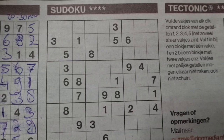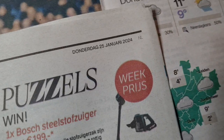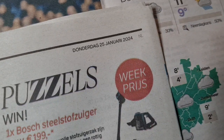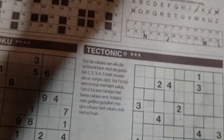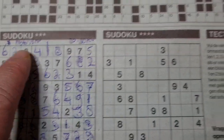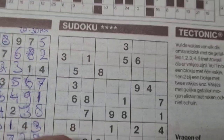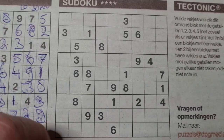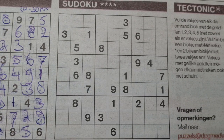Welcome back with the puzzles, the regular puzzles, in today's newspaper of Thursday. Yes, it's Thursday, January the 25th, 2024. And in this newspaper, we have three regular puzzles. One of the puzzles I've already solved, the Three Star Sudoku, so two puzzles remain, Four Star Sudoku and the Tectonic. In this newspaper, we also have an additional section with seven extra puzzles, four of them I will solve in the evening, not now. But let me continue with these two regular puzzles.